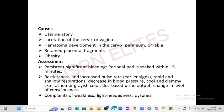Then retained placenta fragments. That is why last week when I was talking about placenta assessment, I was telling you that you have to assess the placenta to see whether the various fragments are intact. You have to assess to identify if all the vessels are intact. I made mention that we have 2 arteries and a vein. To remember, you see "AVE": 2 arteries and a vein in the middle. So you have to assess whether all the placenta parts are intact and there is no retained fragment of it.